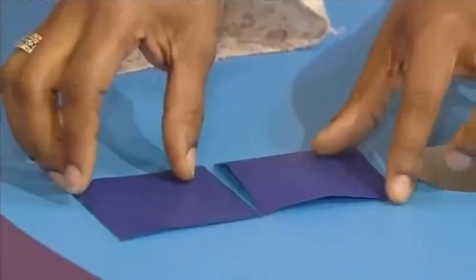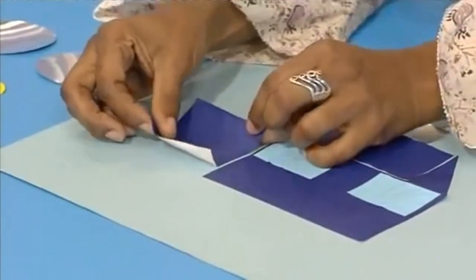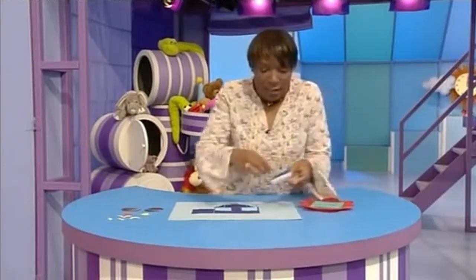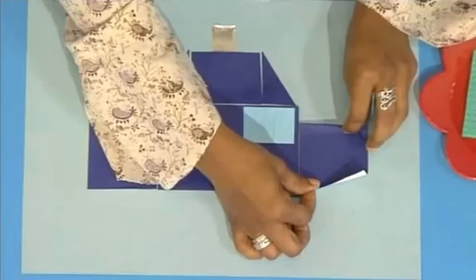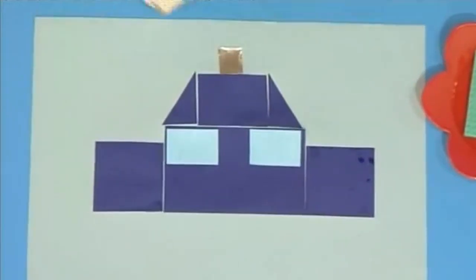But not for long. We've got some more shapes to put on. We've got two squares that we can use. Now, if I put them on our sponge. Now, all my paper that I'm using has got sticky glue on the back. So it helps me to stick them down really easily when I put them in the water. Okay, and there's our square. There we go. There's our square. Now, what do you think that could be?